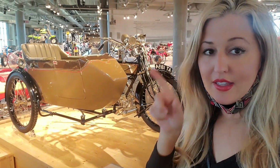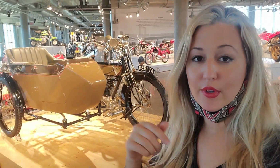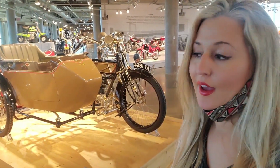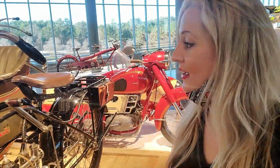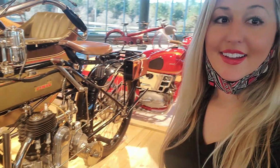Absolutely love. This is a 1913 James three-speed with a little sidecar, as they call it, a canoelet. It's also kind of neat because it has acetylene lights on there, which is a very brass era thing, and this is a very brass era motorcycle. I just love it.